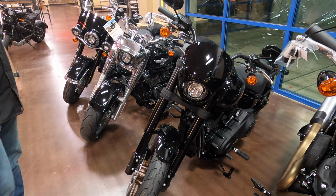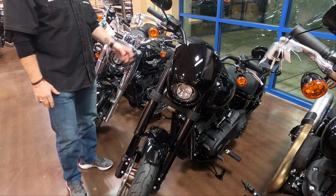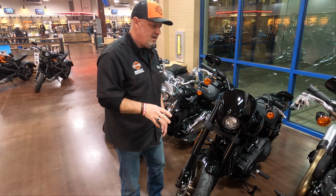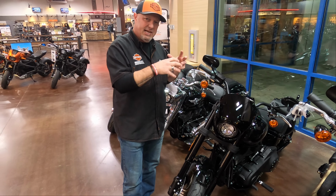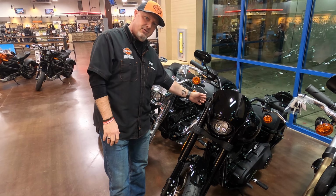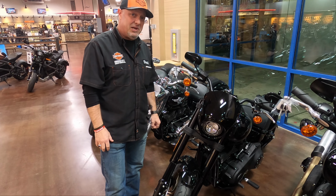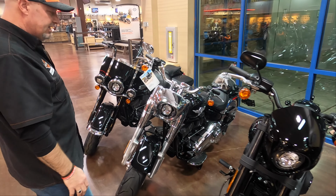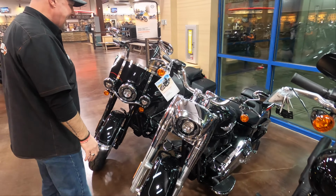Another bike that didn't change a whole lot, the Lowrider S. Now this year, instead of having the vivid black and the Barracuda silver, they're doing, I can't remember the name of it, but it's like a dark burgundy color against the bronze lettering. It's actually a really, really pretty bike. So we're excited to get one of those in. But for right now, we just have the gloss black, or the vivid black.